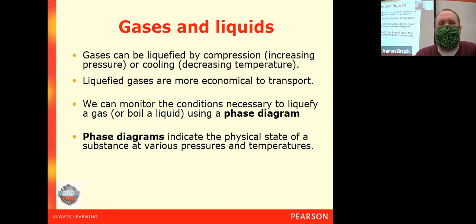You can store liquids within reason and transport them a heck of a lot easier than you could gases. Think about how you buy propane. Now, propane, if we had it at normal pressure, is a gas. But when you go to any one of the retailers here in town to buy propane, they're going to sell it to you in the liquefied form. Why? Because it's not terribly difficult to condense. It's a heck of a lot easier to sell it to you by the gallon as opposed to by 100 psi or whatever.